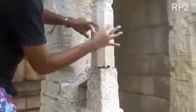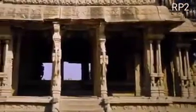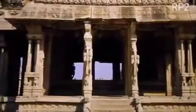According to the local guides at the temple, the 56 pillars are individually tuned to one of the 7 notes of the Sarigama, an ancient Sanskrit musical scale dating back thousands of years that is still predominant in Hindi music today.